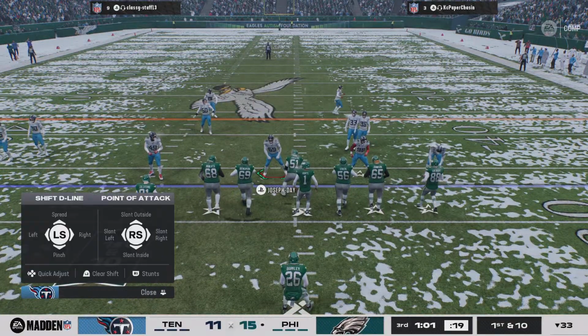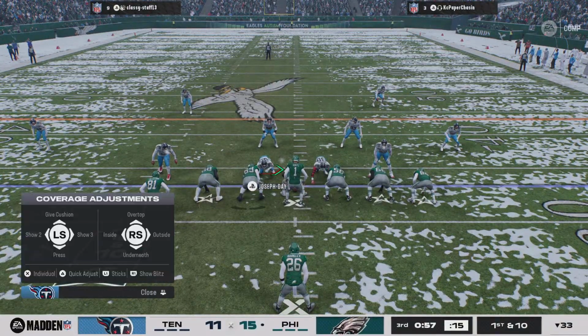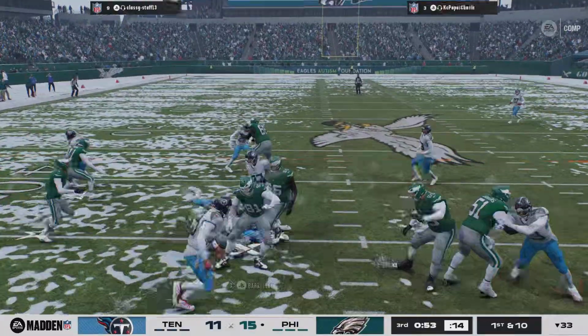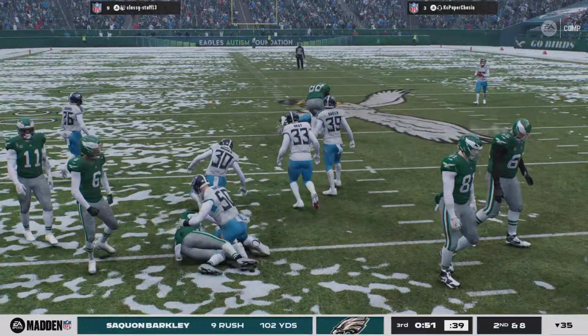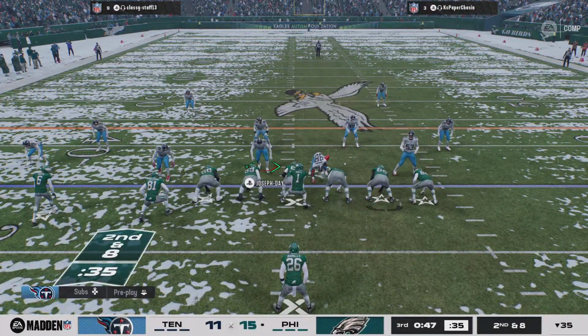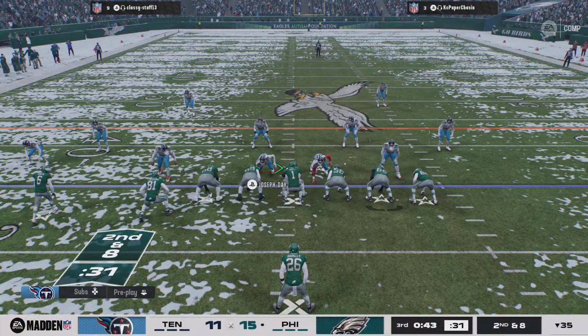A couple of big plays to start this drive. How about 17 on this one? First and 10 at the 33-yard line. Here's a handoff to Barkley. It looks like a little bit of snow is making things slippery out here. He'll get forward for only 2 yards on the pickup. It's second and 8.